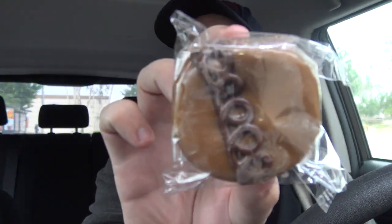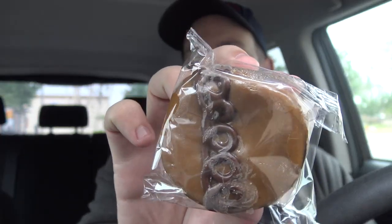Let's do this. This looks kind of good and kind of gross. If you look at it, it kind of looks like it's gone bad. I don't know, just the icing's a little solid on there. Kind of looks like the fecal matter after some Taco Bell or something.